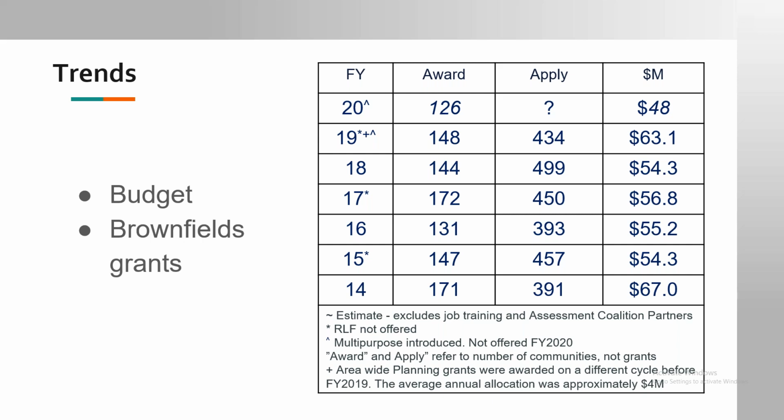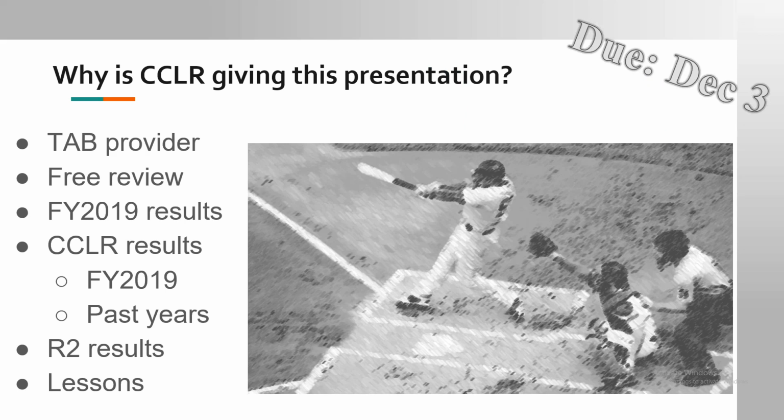Now, these numbers do not include applicants that did not pass threshold. There are actually more communities that apply for these grants, but several of them do not make it to this table because they do not pass threshold. I will address that in the next few slides.